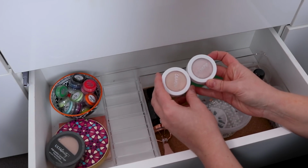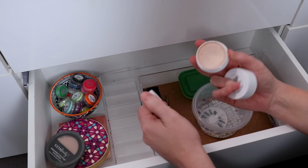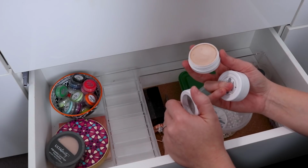These two Colourpop highlighters, again, they're very, very pretty. I do really like them, and you can even see, with Lunch Money, I've got quite a divot in that one.